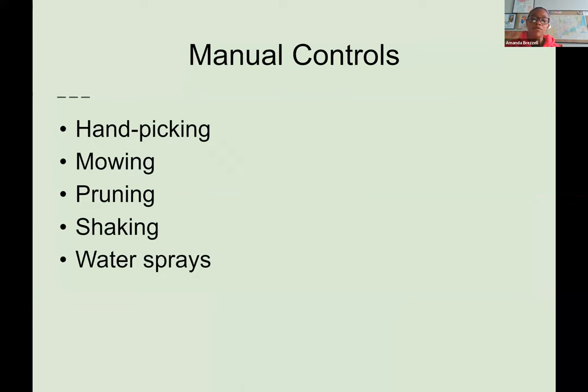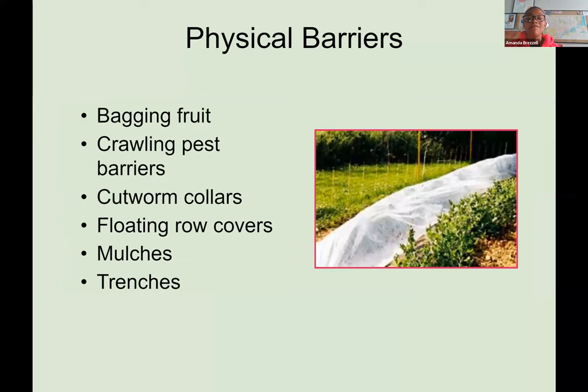Another way of manual control: you can hand pick things, mow, prune, shake the plants, and use water sprays as well. And then you have physical barriers. There was a question in here about the cabbage moths. You can get this kind of fabric to go over your leafy greens and things that are attracting those cabbage moths, and those do a pretty good job of keeping things off your plants.